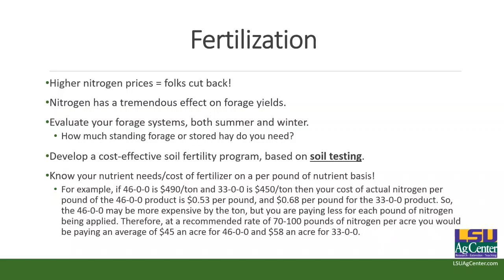Develop a cost-effective soil fertility program based on soil testing, and we're going to talk about that in a little more detail in just a minute. So I'm not going to go through this entire scenario with you in terms of determining nutrient needs and cost of fertilizer on a pound per pound of nutrient basis, but I think it's important to provide the math in there for you. So I encourage you to take a look at that.